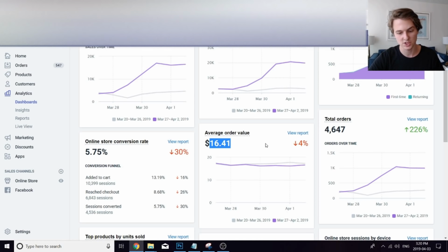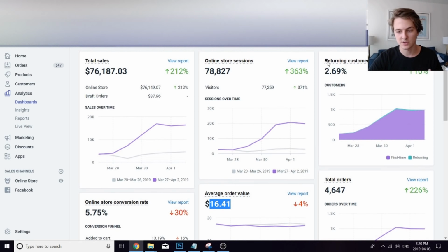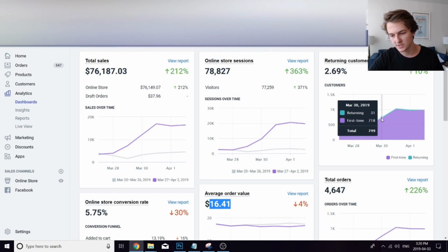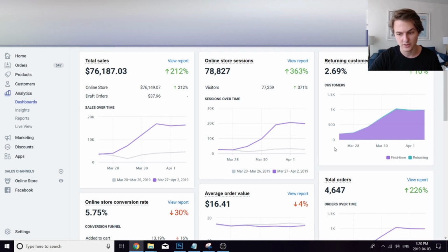My product is very, very cheap. And so having this order value is pretty good, but that's one of the main things I'm trying to work on. And I'm also trying to work on increasing the lifetime value, like I mentioned. And this is a good sign here. The return customer rate is actually starting to go up a little bit. So I'm starting to get some return customers. And this is another thing that I can definitely work on. So these are the two things that I really need to work on, the average order value and my return customer rate. But the online store conversion rate is really, really good. And like I said, this was all just with a very simple Debut theme.